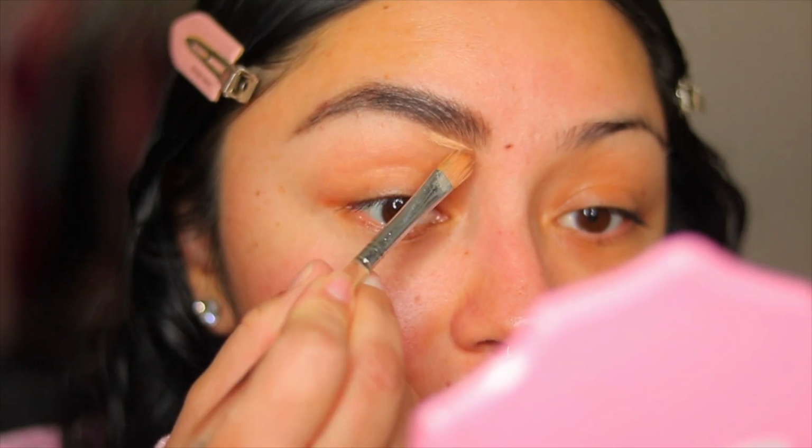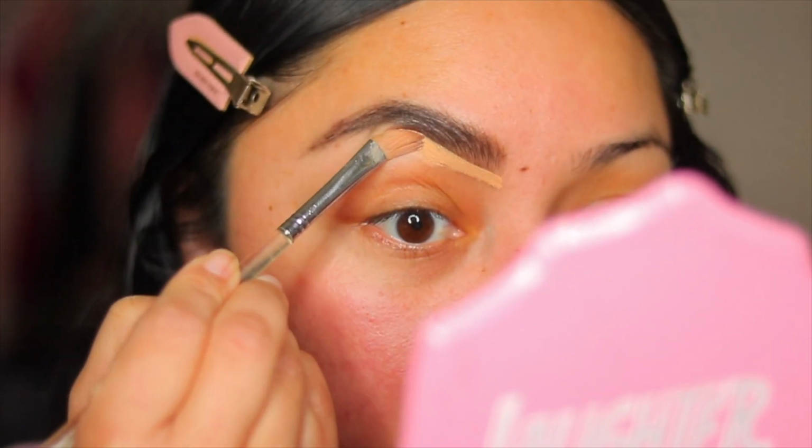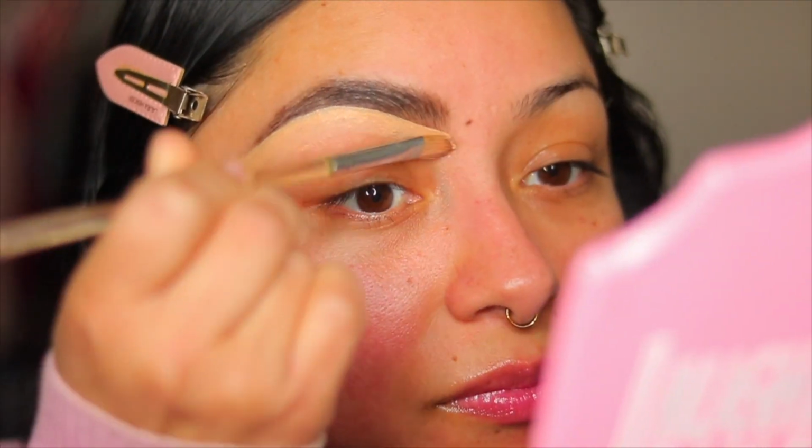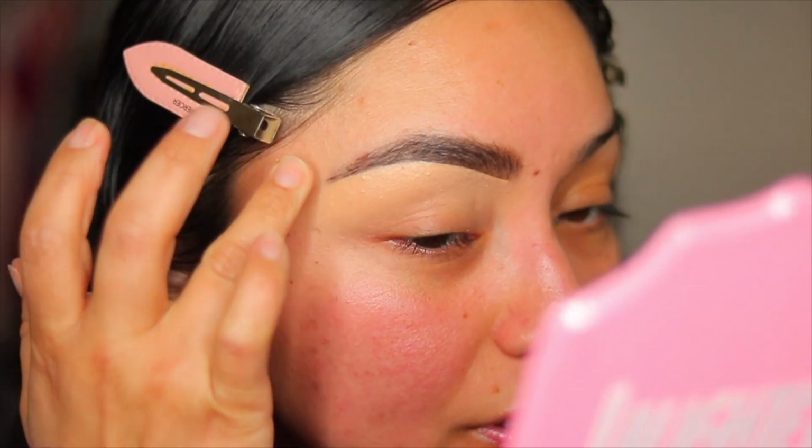So now I'm going to go in with a concealer and I'm just going to start to clean them up. Then just going in with my finger to distribute the concealer on the rest of my eye. I don't like cleaning up the top. I just don't feel like it looks very natural when I do that. I'm not saying that this looks super natural, but it'll look less than it already does, you know?